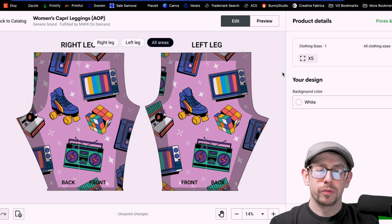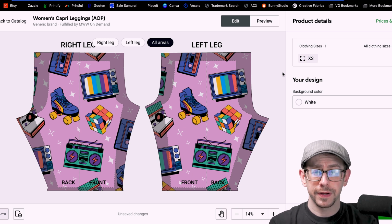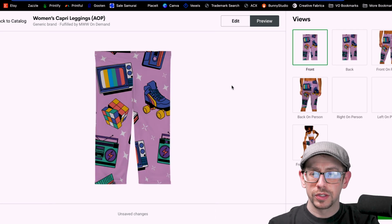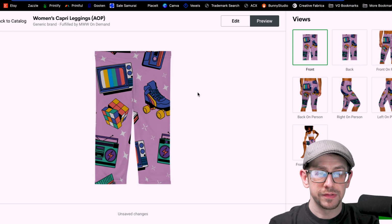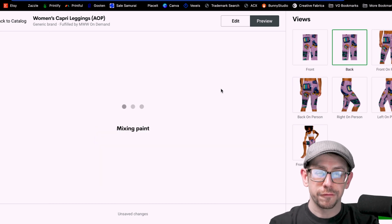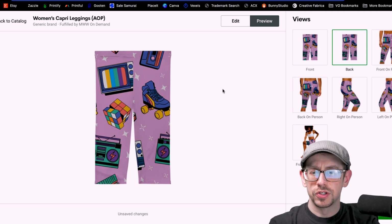So all I did was add the graphic. I did not actually adjust this at all yet. I just placed them on there to fill the print area. And now if we go to preview, you will see how the pattern is going to come out on the actual seams where the two sides meet. And so what you want to do is look at the front, look at the back, and make sure that the graphics don't look strange.